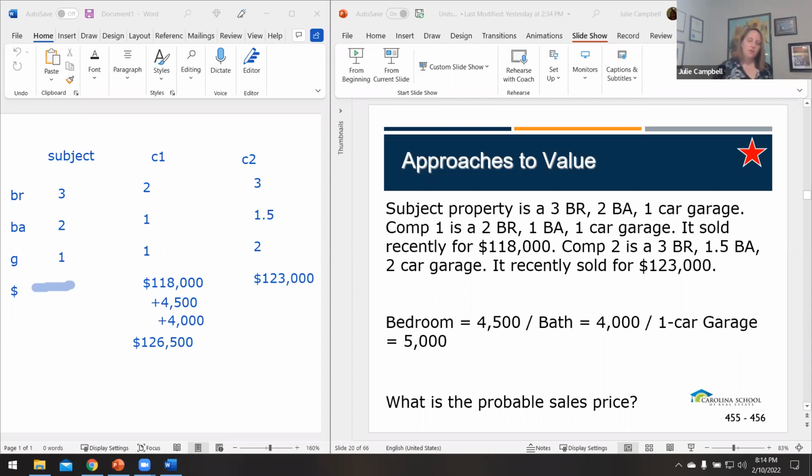Okay. So did you study comp 2 as it relates to the subject? So let's look at this. My subject has 3 bedrooms. Comp 2 has 3 bedrooms. Do I have an adjustment to make there? No, we already matched. We're good to go, right? My subject has 2 bathrooms. My comp has 1.5. What do I have to do to make them match? I have to add the value of a half bath. And for argument's sake, a half bath is the value of a bath divided by 2.